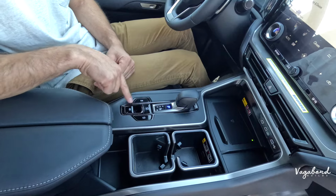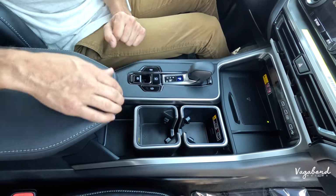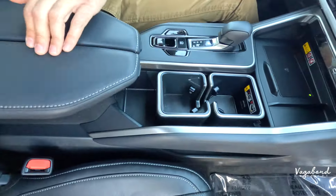Traction control buttons, little control unit for your parking brake. Loving this because very convenient area. Engine on off button and your brake hold. 2 lids, center console covers with nice area for your personal belongings.